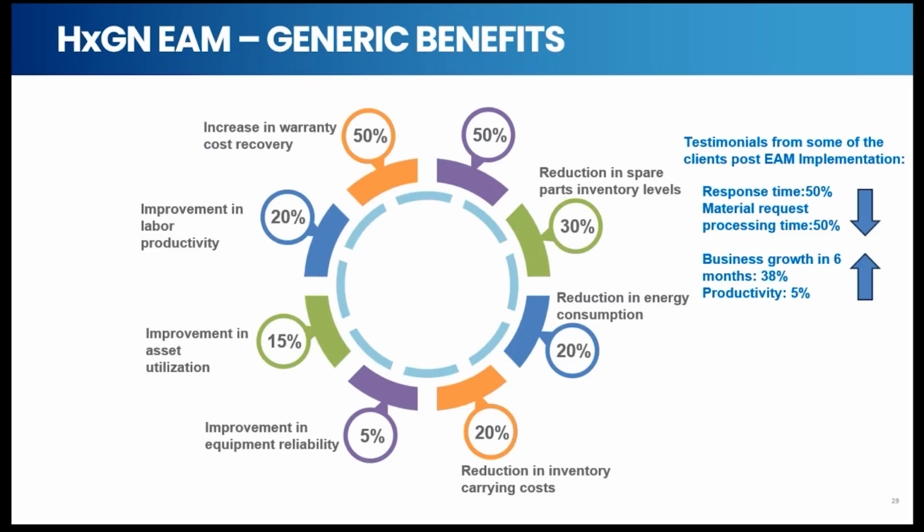Right, sure. The slide which you are seeing on your screen, let me be very frank with you, I have taken it from the internet. The left-hand side, everything is taken from the internet, and the right-hand side are testimonials from some of the clients. These were in my previous organizations. These were my clients. So this is publicly available information, and as you can see, one example, increase in warranty cost recovery. I mean the transparency we talked about when we were on the slides of features of HxGN EAM. Only the warranty cost recovery feature has given an advantage of 50% to one of the clients.